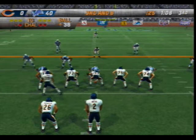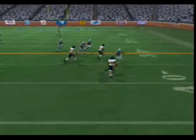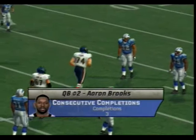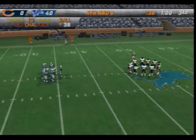Johnson, the motion man. Drops back, throwing. Hits the receiver with room to run. Jammer is there for the tackle at the 38. Good solid tackle by the corner, and they'll be stopped well short of the marker on third down.